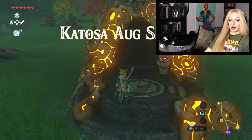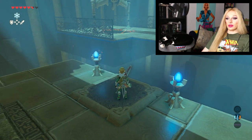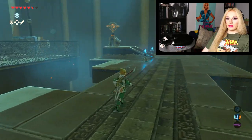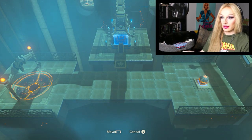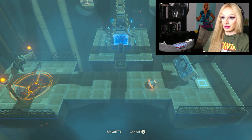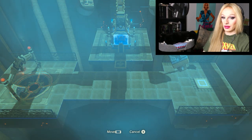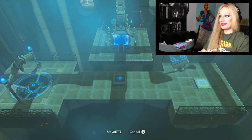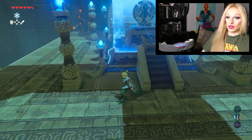Katosa Aug Shrine. Katosa Aug Apparatus. Well, something's got to go in there. And there's a mallet. Oh, I know what this is. We've got this again. It's like a game of croquet. Go on. That was so easy. There's no chests in this shrine, are there?